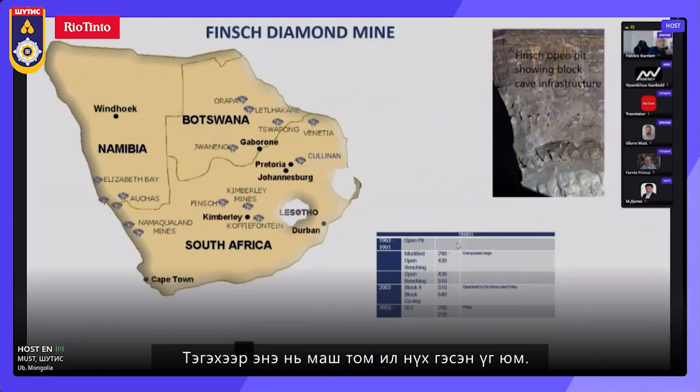The mine started as an open pit in 1963, continued as an open pit till 1991, and then they took out the remnants of what was left behind by the open pit with a modified open benching, and then they put in a block cave, and the mine was subsequently sold to Petra Diamonds, and they are now using sublevel caving as a mining method.